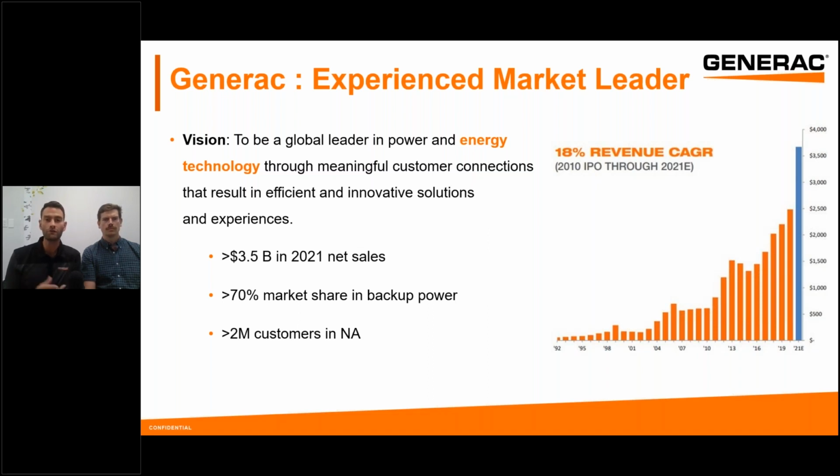We're most well known for our residential home standby generators. We've got 70 to 80% market share in resi home standby generators. What that means is we've got somewhere between 2 and 3 million backup power customers throughout North America. We love throwing out the comparison that if you combine all resi PV installs in North America, you're looking at somewhere around 2 million homes with solar. We as one organization have over 2 million backup power customers. That's how we've made a name for ourselves.